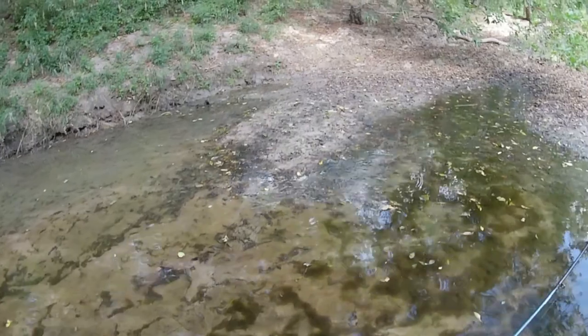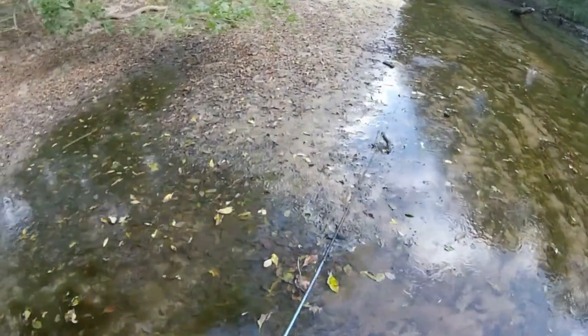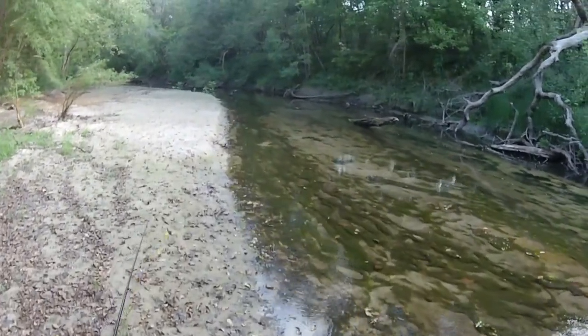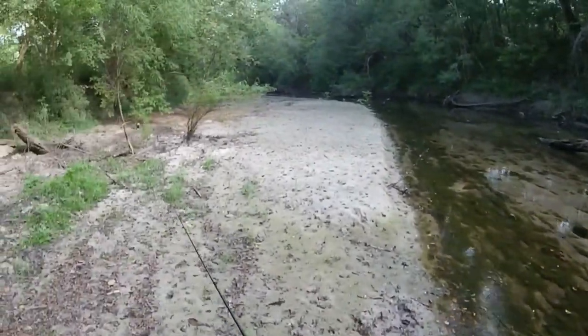So many little miniature bass in here. I'm talking small, so small they look like minnows. This place is packed with them.